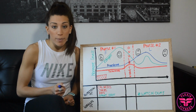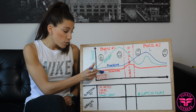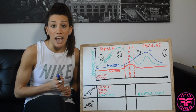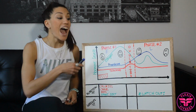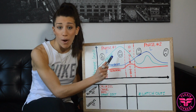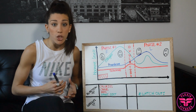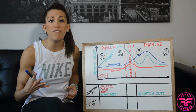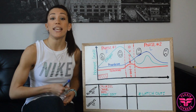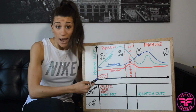So day 1 of your menstrual cycle is your period. So this is when all 3 hormones, as you can see here, are at their lowest levels, and your uterine lining sheds as a result of not being pregnant. As you can see here, during your follicular phase, your estrogen levels are at their highest point. So estrogen is a feel-good hormone. So this is why during the first half of the month, you feel more energetic, motivated, your confidence is higher, and you're even more likely to take more risks and learn new skills quicker. So this is a good time of the month.